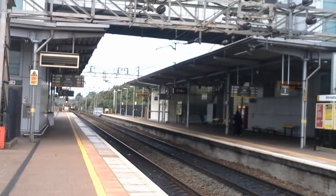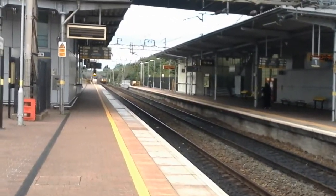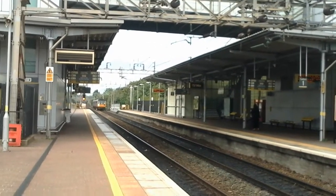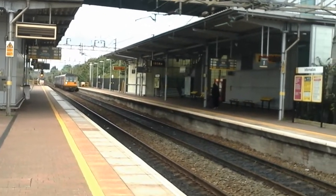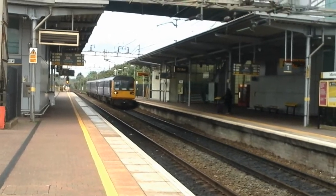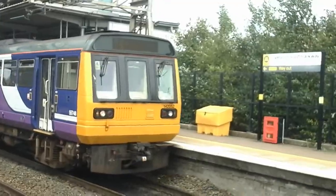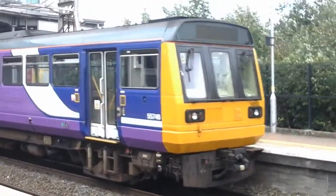And now arriving is the 1514 or 1515 service to Manchester Oxford Road. Let me see, and I can see the lights of the 350 Desiro as well. 1508 apparently, via Warrington Central. It's a 142 with a 156 on the rear. Desiro power. 142035, isn't it? 142052 on the front, 156 and we'll get the 156 up on its departure. 142052 quickly gets on its way. Trying to make up time, that's impossible on that.